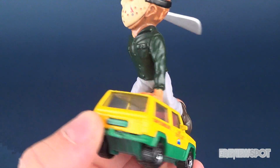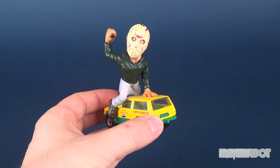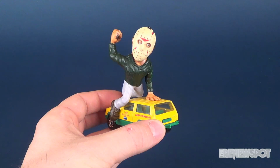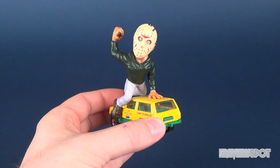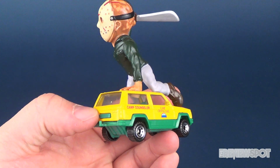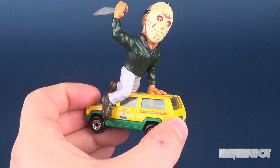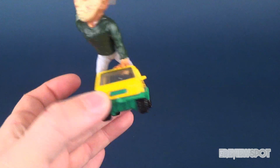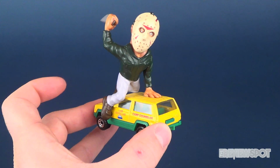Today we were having a look at the Matchbox Collectibles character car collection. This was Friday the 13th. I'm going to say Friday the 13th Part 4 as the Jason represented here on top of the Jeep. But we're having a look at Jason Voorhees on the Camp Crystal Lake Camp Counselor Jeep or SUV, or I'm going to go with Jeep. It says Jeep on the back, so I'm going to go with Jeep.